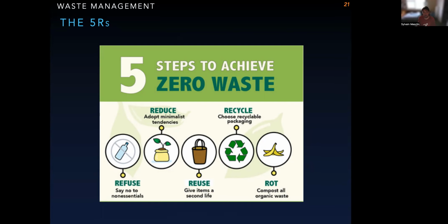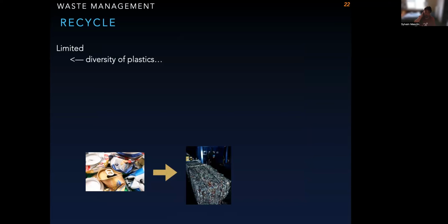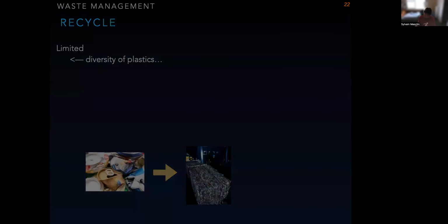reduce, trying to use minimalist tendencies, then reuse, trying to find another purpose for the stuff that you have, recycle, so making sure you're sending it to the recycling disposal, for example, and rot, which is in fact all of your organic waste going to a compost. So if we go quickly over some major ones, recycle is kind of limited to the diversity of plastic. You may have noticed that in terms of the plastic, we have a code.